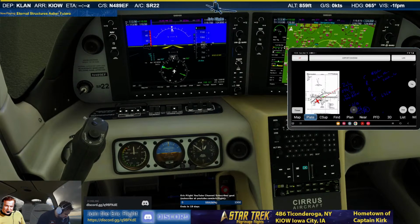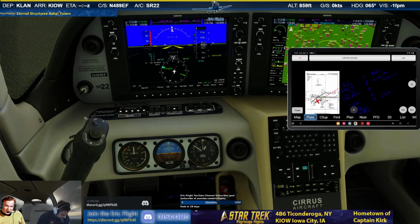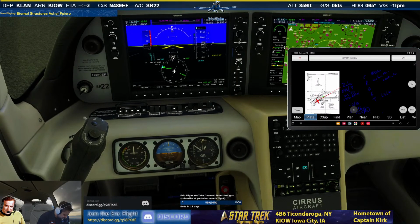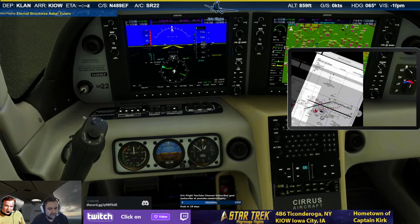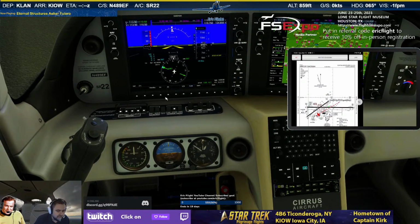Alright, that was Cirrus SR22 Echo Foxtrot cleared to Kilo India Oscar Whiskey via victory, then as filed. 8,000 10 minutes after departure, and you said climb and maintain 3,000. Stay with you on this frequency, and it's 6366 for the squawk. 9er, Echo Foxtrot, read back correct.